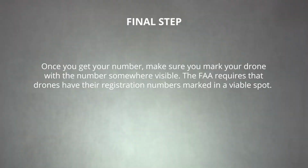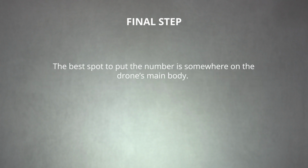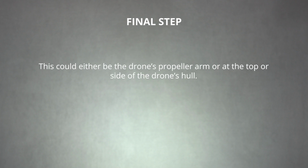After you're finished registering your drone the first time, you'll receive a registration number. Once you get your number, make sure to mark your drone with the number somewhere visible. The FAA requires that drones have their registration numbers marked in a visible spot. The best spot to put the number is somewhere on the drone's main body. This could either be on the drone's propeller arm or on the top or side of the drone's hull.